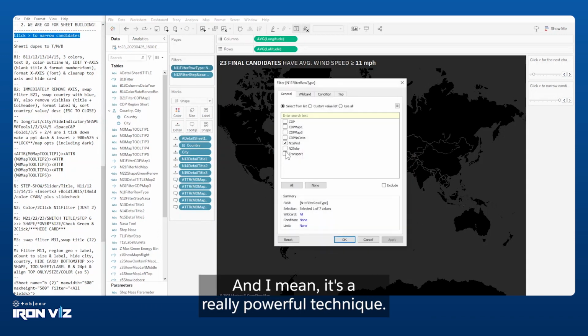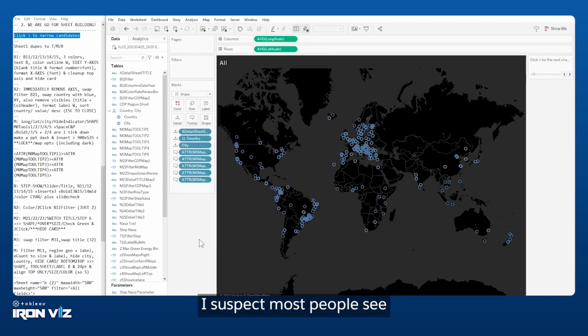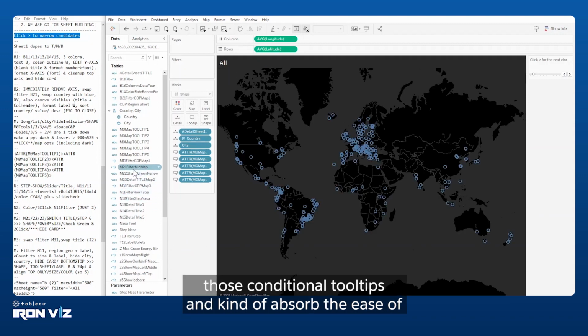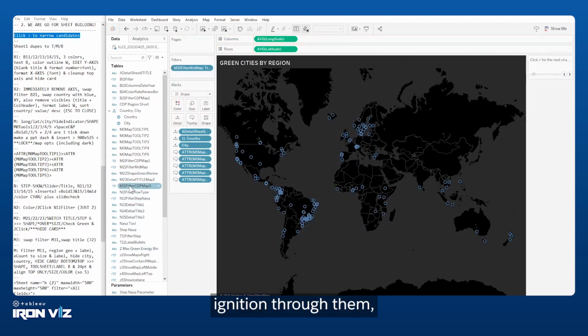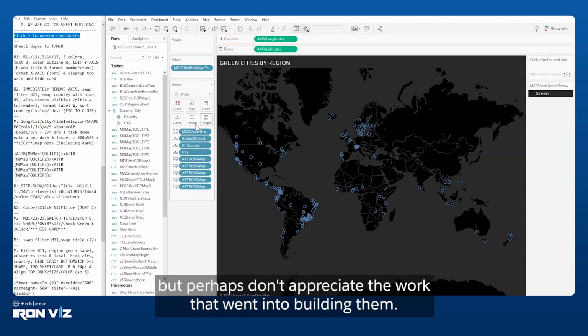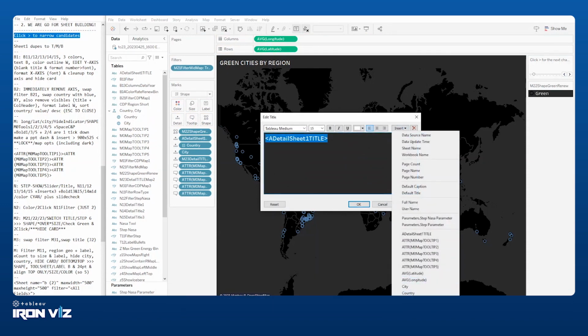Yeah, and it's a really powerful technique, and again, its simplicity can be quite hard to build sometimes. Indeed. Most people see those conditional tooltips and kind of absorb the ease of interaction through them, but perhaps don't appreciate the work that went into building them. So I for one appreciate that.